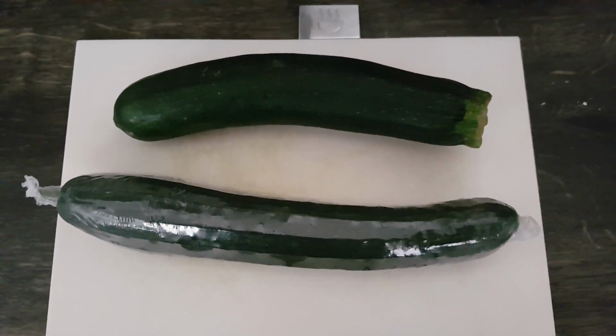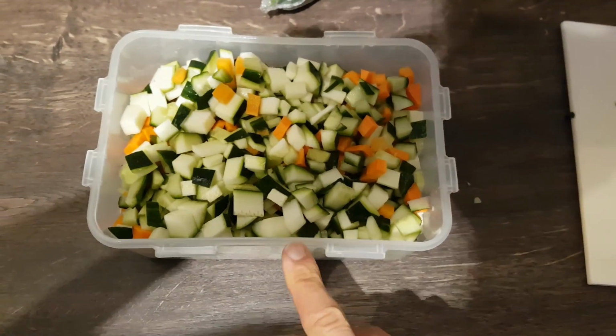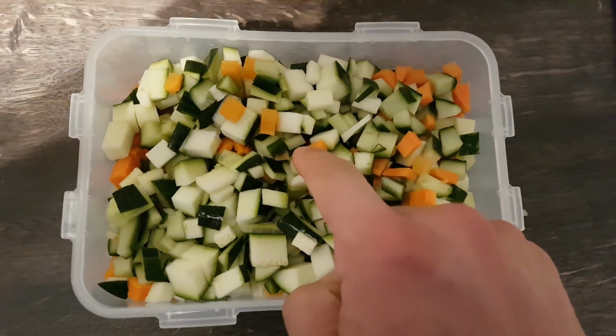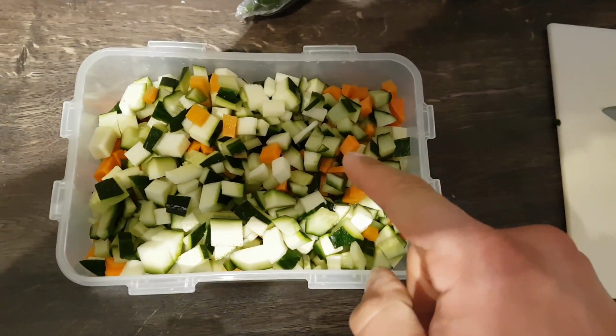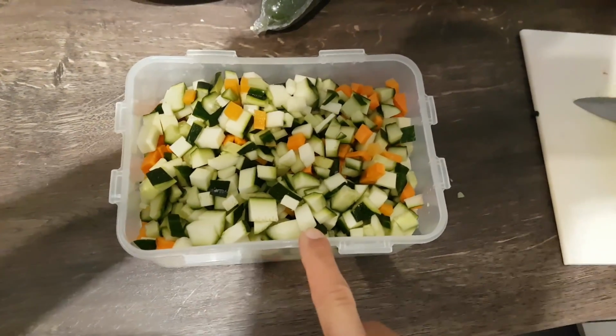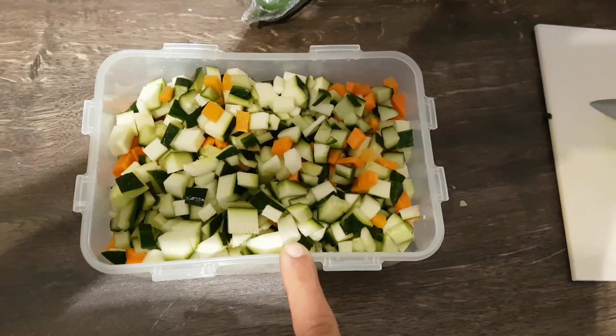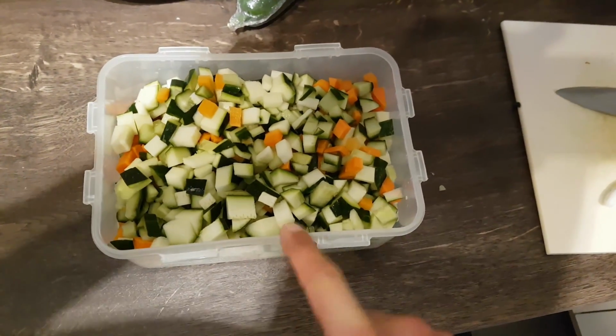So let's do this. Alright, so I cut up quite a lot of these vegetables. And the nice thing about this is you can actually see I also did some carrots, zucchini, and a cucumber. You can look them up in the FODMAP list of low FODMAP foods. I actually made a video about it, talking about it a little bit in my rice recipe video that I did a week ago or so.